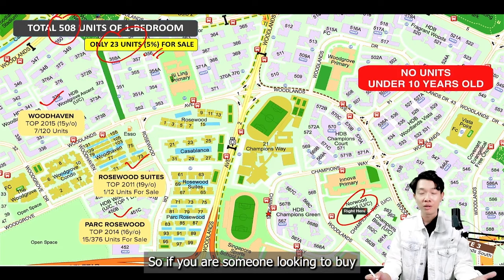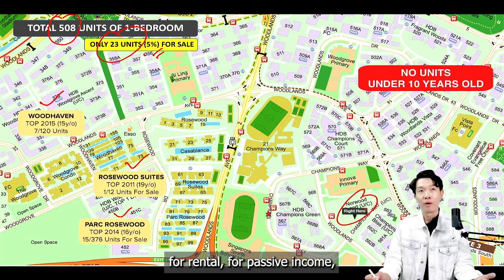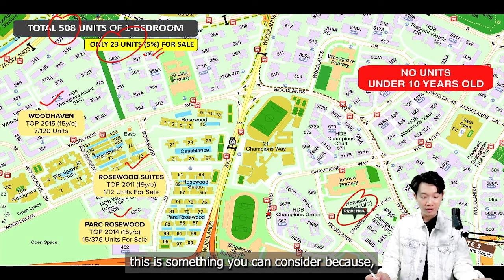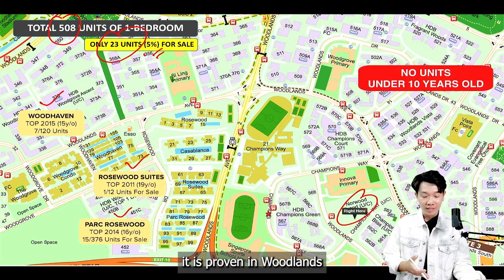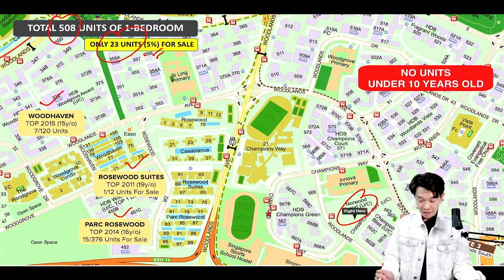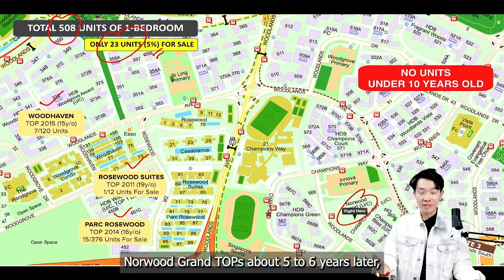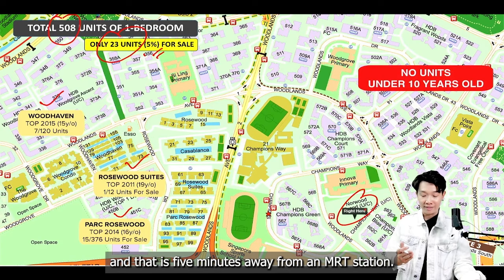So if you are someone looking to buy a 1+ study in Norwood Grand for rental, for passive income, this is something you can consider because according to the past statistics, it is proven in Woodlands that 1 bedroom is doing very well in the rental market. So when Norwood Grand TOPs about 5 to 6 years later, you will be the only condo that is less than 10 years old and that is 5 minutes away from an MRT station.